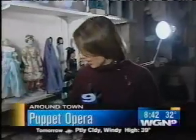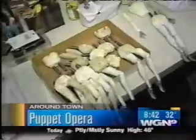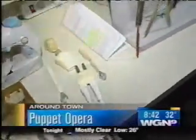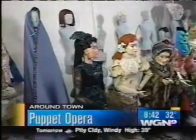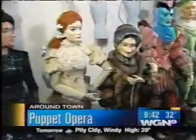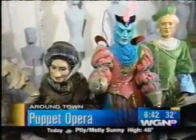Parents, hide your children. We have naked puppets coming up. Look, this is how the rod puppets start. Here are their legs and the little body, and then this is what they become. We are at the puppet opera in Rolling Meadows, and the most amazing thing is the articulation that these puppets have. Look at that, how the hand moves. No wonder they can show so much emotion.